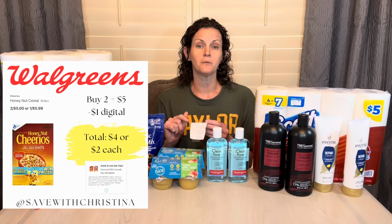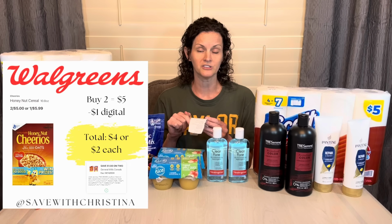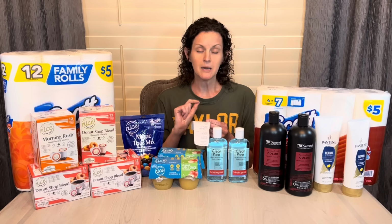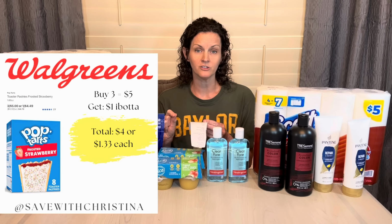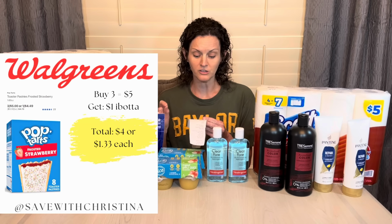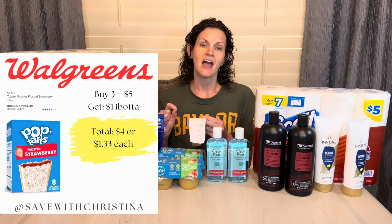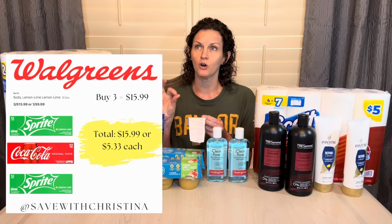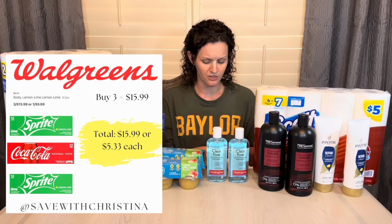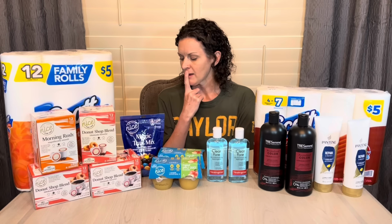The General Mills cereal is 2 for $5. There's a $1 digital, making it 2 for $4, or just $2 each. Yes, there is an Ibotta offer for $1 back on two, but you cannot combine the Ibotta offer and the coupon, so just a heads up on that. The Pop-Tarts are 3 for $5. There's a $1 back on Ibotta, making it 3 for $4, or just $1.33 each. And then the sodas, the Sprite and the Coke, were 3 for $15.99, which makes it $5.33 each.